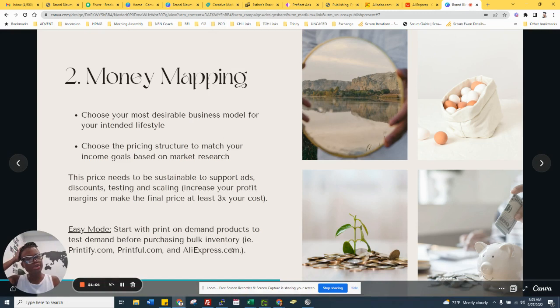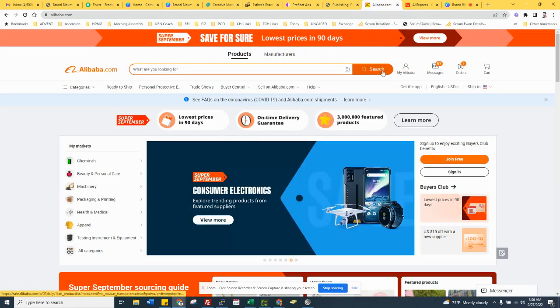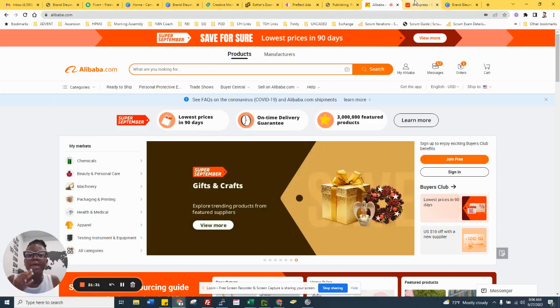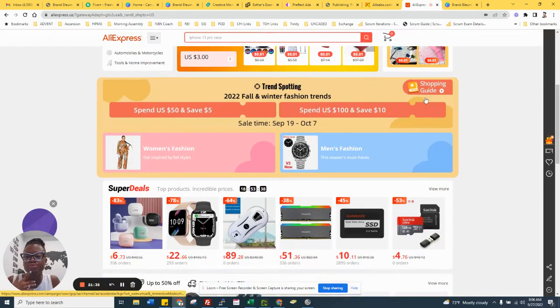Aliexpress is just another version of that, but they definitely have a wider selection of products. It's not specifically print on demand like these first two, but you can find products such as, maybe, if you do want to go into the jewelry business, instead of needing to order 300 of your own necklaces, which you would use Alibaba.com for that, for both things. Alibaba.com is where you go. AliExpress is instead another option for finding a supplier.